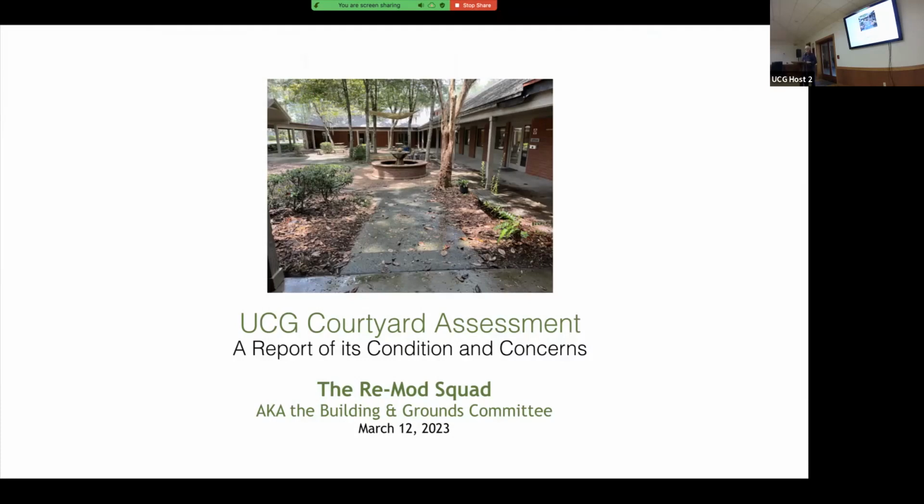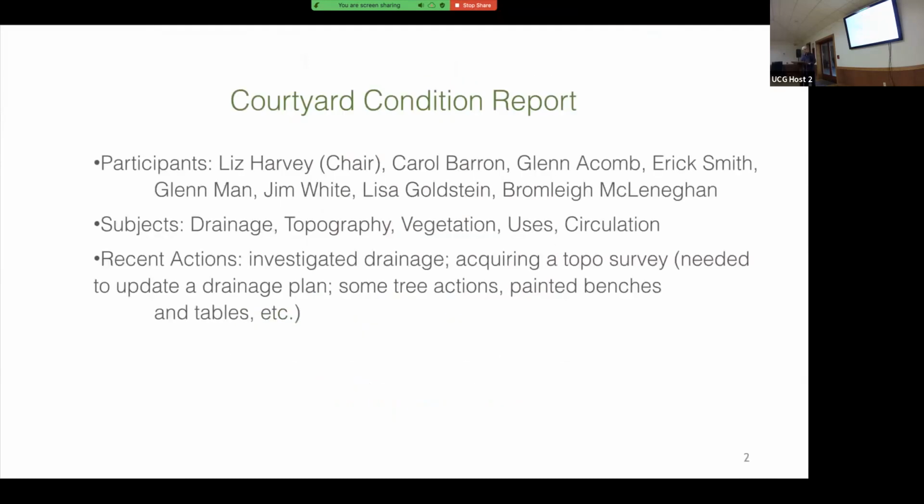Liz has it on Zoom. And there's a very distinguished group of us trying to do the best we can to take a look at the building and grounds, and especially this one happens to be a discussion of the courtyard. So this is the group. I think I've got everybody listed.